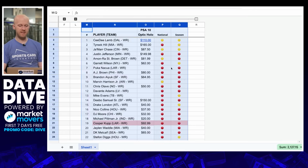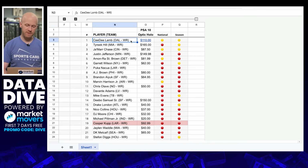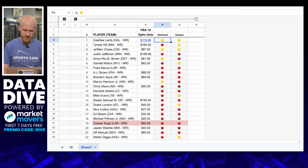All right, last but not least, or maybe least, wide receivers. CeeDee Lamb. Everybody loves CeeDee Lamb. It's funny because people have soured on Dak, but they're super high on CeeDee Lamb. $110 on his PSA 10 Optic Hollow, which is up. We're going to look at some of these cards. I'd say yellow in this case. Tyreek, red.